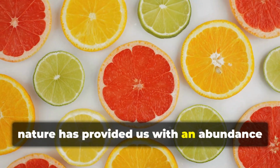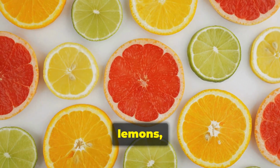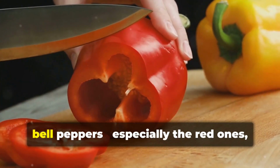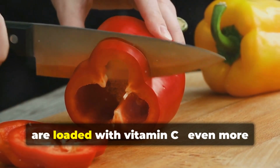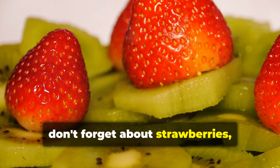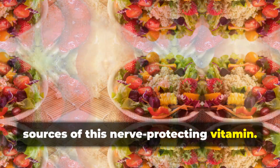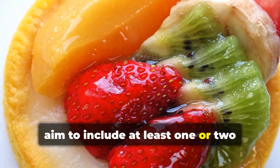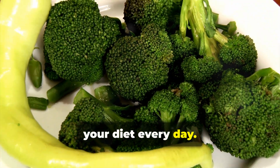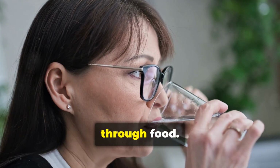Nature has provided us with an abundance of delicious sources. Citrus fruits like oranges, grapefruits, lemons, and limes are all excellent choices, but it doesn't stop there. Bell peppers, especially the red ones, are loaded with vitamin C, even more than oranges. And don't forget about strawberries, kiwi, and broccoli. They're all fantastic sources of this nerve-protecting vitamin. Aim to include at least 1 or 2 servings of these vitamin C-rich foods in your diet every day. Vitamin C supplements are also a great option if you struggle to get enough through food.